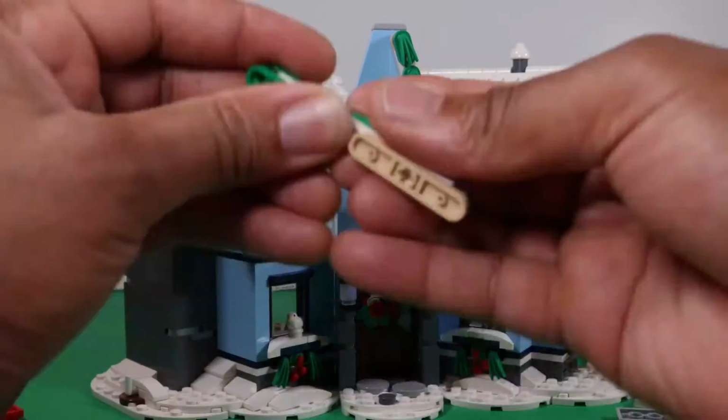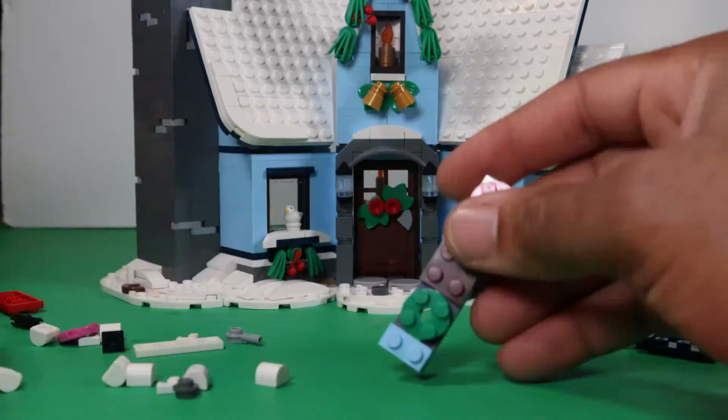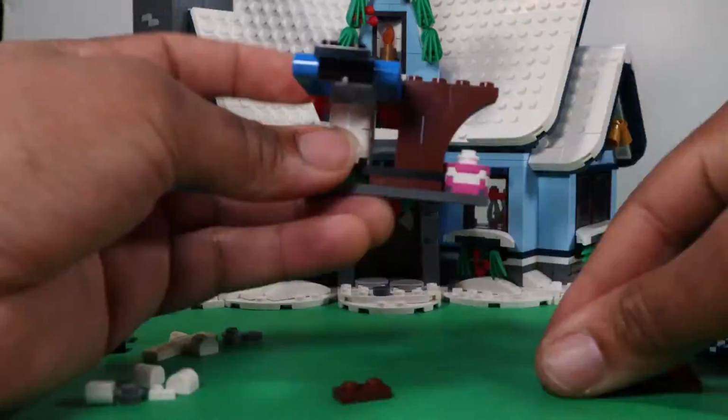It's not an issue. And then this holly, or the cherries, or whatever we got there, it just looks great. I dig it. I think it looks really nice. And then we're just kind of building more of the roof support.